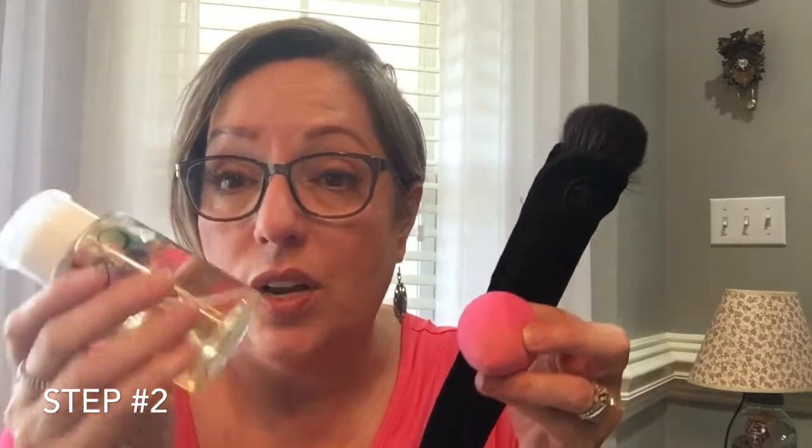And about the third use, toss it into the washer for a really deep cleaning. But I use the Beauty Blender on all of my brushes, my sponges, and it's really a great product. You can also buy this in a solid form, and it works really good. But because I like to use it on everything, I get it in the liquid form. So that's what I like to do.